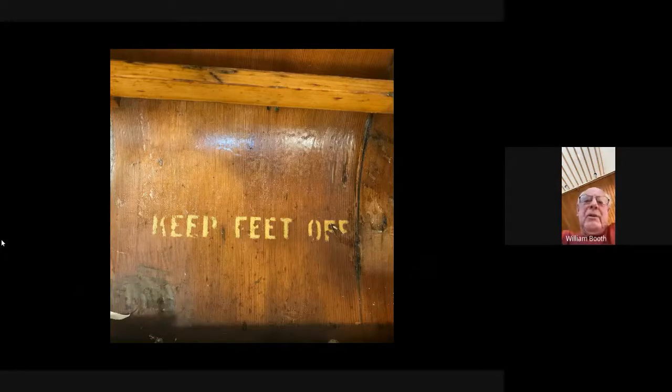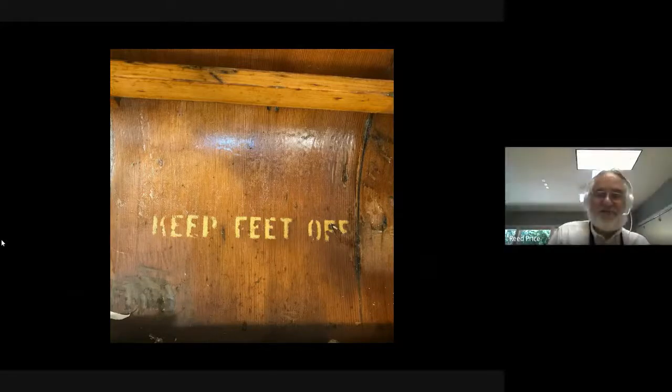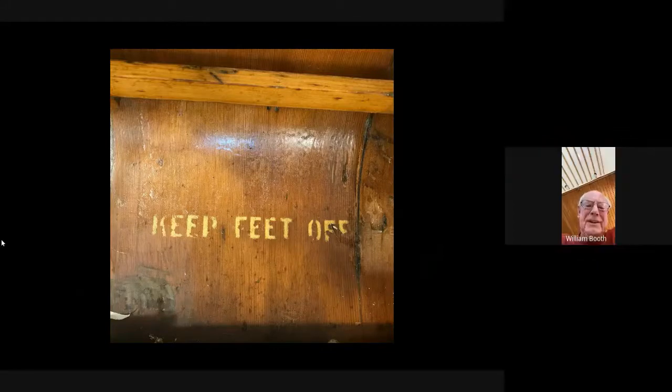The picture you're seeing right now says keep feet off. When a rower gets in the boat, he or she is not to step on the hull per se, but to step on a reinforced place in the boat, and then sit down on the rowing seat. And so this stencil is all over the inside of the boat, reminding airhead freshmen to keep their feet off the hull. Keep the feet off the hull. Yeah.